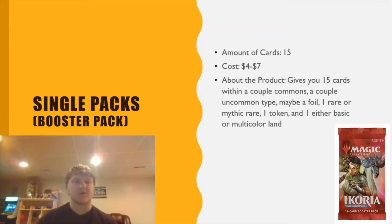So it may be like a ratio of one to every 200 packs that you might get one of the cards. So obviously there's going to be a lot of value in money when you search these on TCG Player or MTG Goldfish or any other card pricing website that you can look at for these cards. And then there's one token in there.